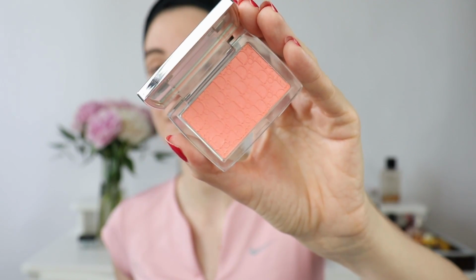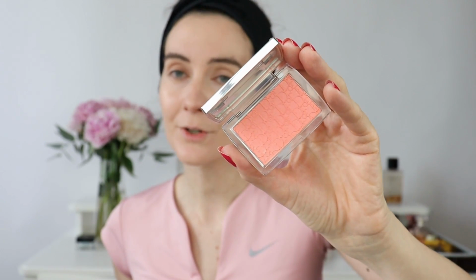Next, I'm moving on to blush, and for blush, I used to have both of the Backstage blushes. Now I only have the coral shade. This is the old one. I can't wait to try the new blushes. I'm going to post a photo here of the new blushes, and I'm very tempted to get a couple of these. I want to see what is going to be the formula of the new blushes. I'm very curious to see how they changed the formula. I'm really happy to see more colors being added to the collection.